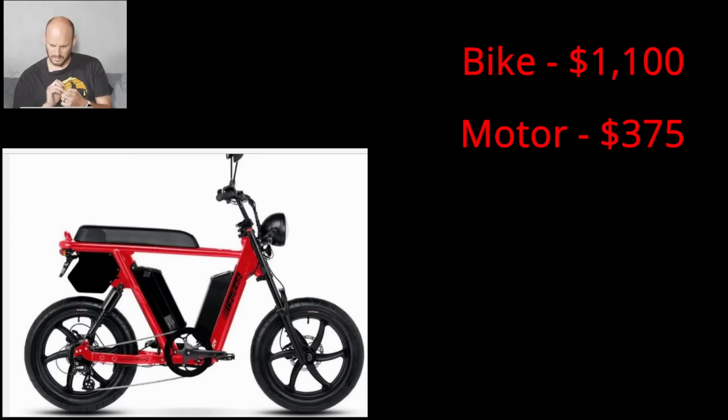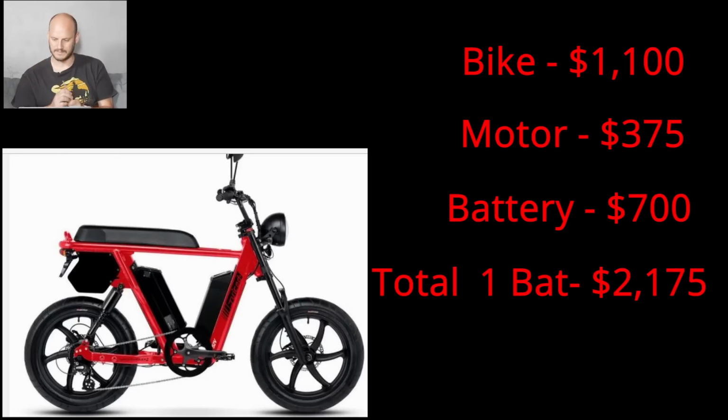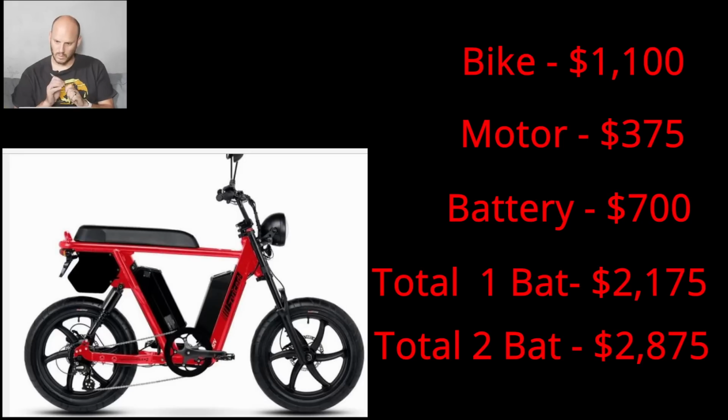It says it only comes with one, but it has an option to add another one. So I'm going to price this off of just one. I don't know what kind of cells are in it. If they're Samsung cells, I'd say that's probably like a $700 battery. I'll give it the benefit of the doubt, $700 battery, assuming that they're putting genuine Samsung batteries in there. Okay, so with one battery, it should be about $2,175 for this bike. If it has two of those, I'm guessing it'd be about $2,875.